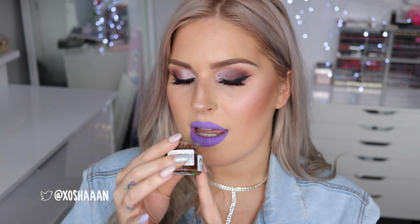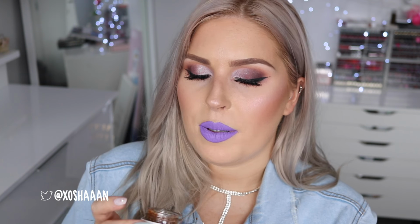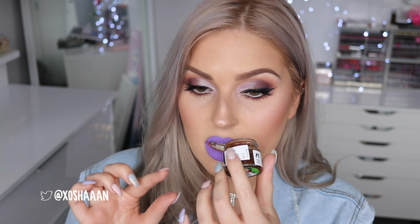It actually worked amazing. So I've also got a MAC one, which I didn't think that much of. I've got the Jeffree Star ones, which again aren't my favorite. I definitely think this one's the best that I've used so far. I don't know what it is about the formula, but it just seemed to work better for me, and it smells so good. I'm not a big chocolate eater, but I love the smell of chocolate, and it's got a hint of orange in it. It's so refreshing. It's not too sweet.